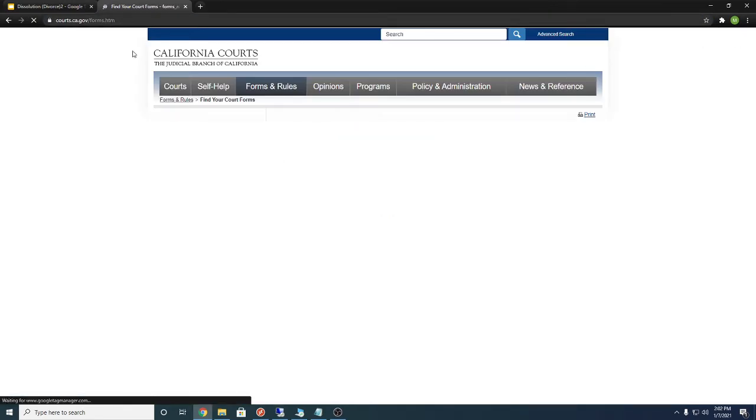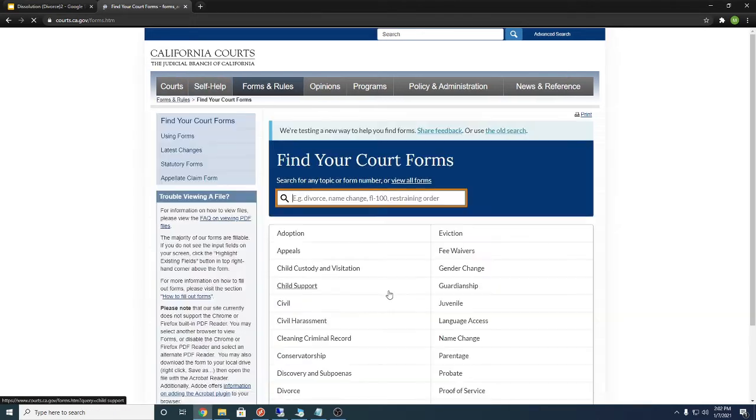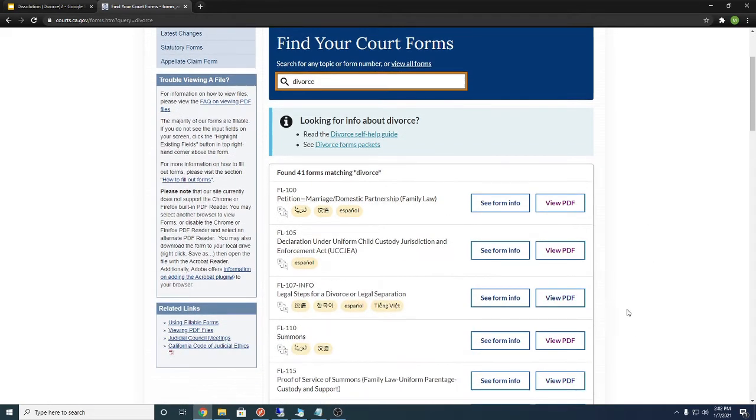And this is exactly what came out on that slide that I was showing you earlier. Just waiting for it to load. And then we're going to click on divorce once that pops up right here. So the site's loaded. You guys see divorce. It looks exactly like it was on the slide. You click on that and it'll bring you to this list of forms for divorce.